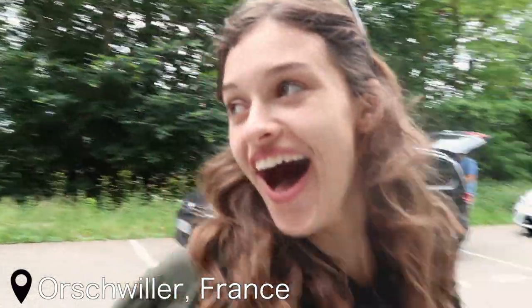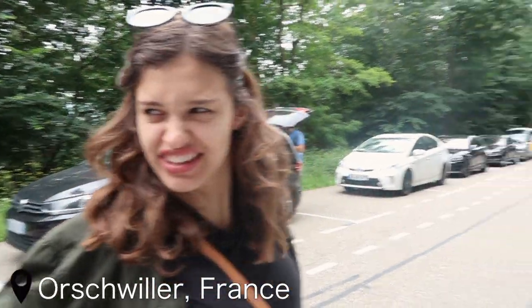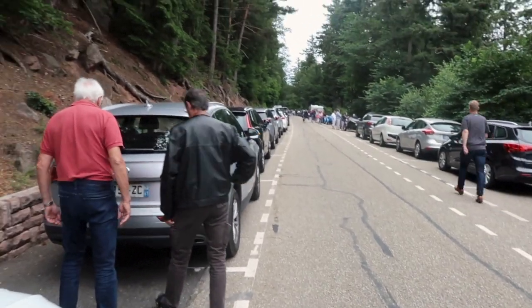Sophie just woke up. We're at, I don't know what the city is called, but it's absolutely beautiful. Look at this road. There's tons of people, but we're gonna go see an old castle, and then we're gonna go visit the most beautiful village in France, as they ranked it. Every year France has a competition where they rank their villages the most beautiful, and we're gonna go see the most beautiful village.